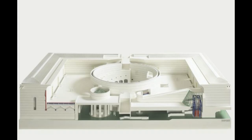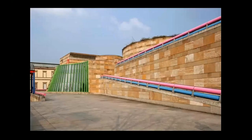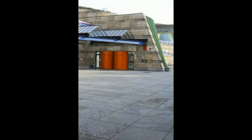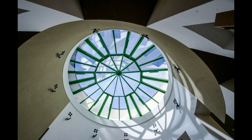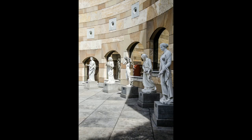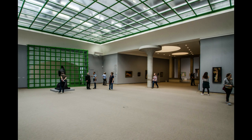Neue Staatsgalerie, Stuttgart, 1977-1984, in Stuttgart, Germany, is a seminal work of postmodern architecture. This art gallery is noted for its eclectic style, combining elements of classical architecture with contemporary design. The building is characterized by a series of contrasting spaces and forms, from the rotundas and colonnades that echo classical architecture to the bright green handrails and pink columns that add a touch of whimsy.